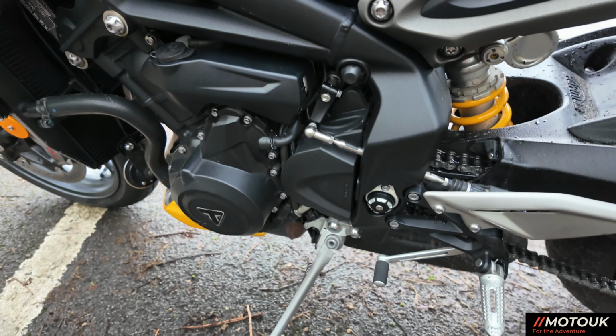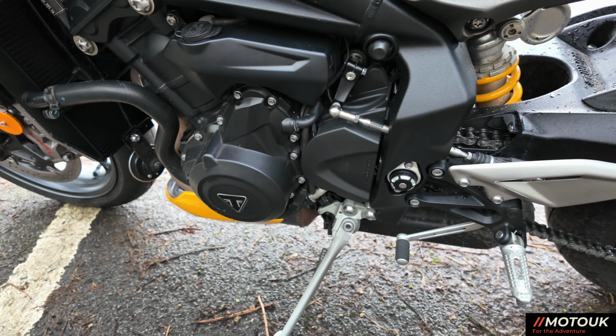Now, the bike does come with a quick shifter, up and down blipper, and it's really super smooth, one of the smoothest that I've ever ridden with.